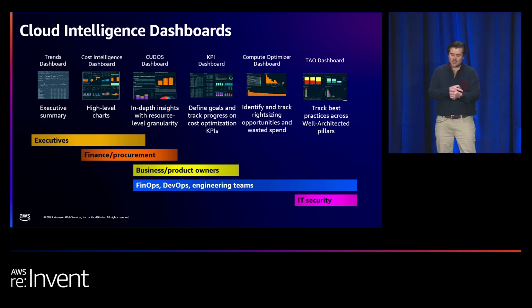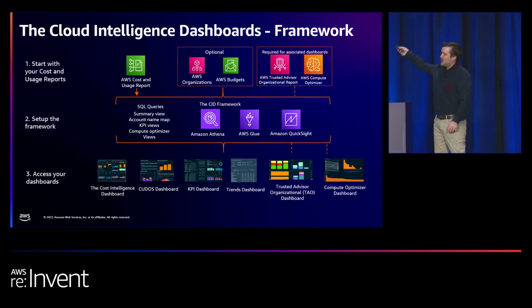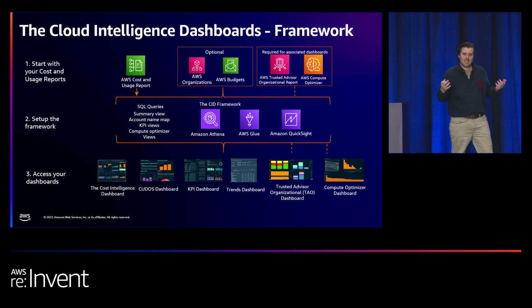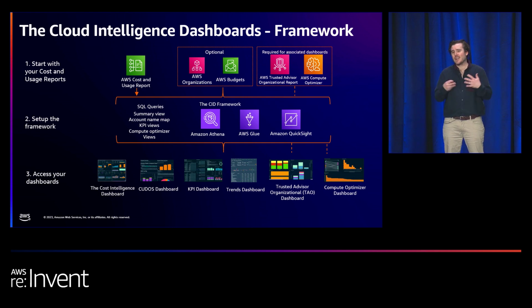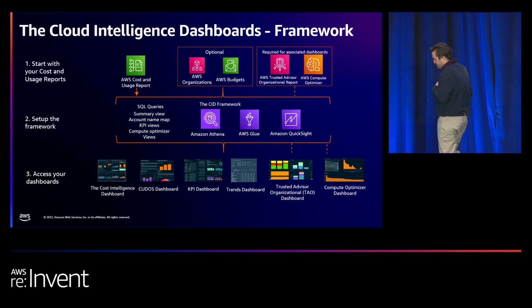And it is built on our serverless technologies. We don't need to go into this in this session, but in case you're wondering about the tools and components, how it all stays in your account, how it all comes together so quickly and easily, these are the different serverless components that come together to deliver the Cloud Intelligence Dashboards framework on your behalf.